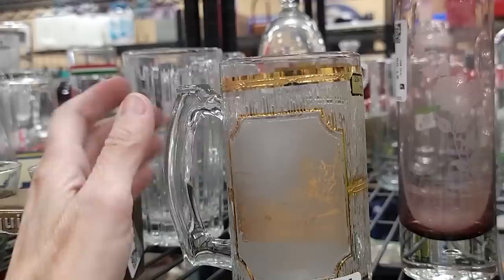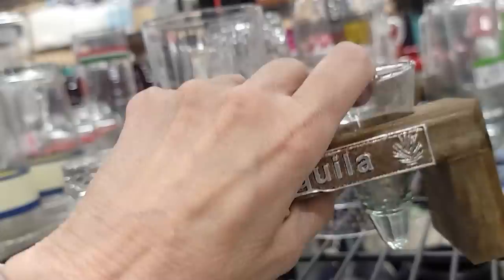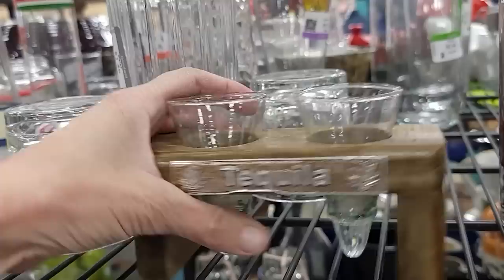$3.99. We're gonna grab that. And then I was noticing this little tequila shot set with the little glasses and the wood holder. Carrie has a little area in her booth that has some tequila decanters, and I just think this would be super cute for her to add over there, give it a little extra zing. So I'm gonna pick that one up for Carrie.